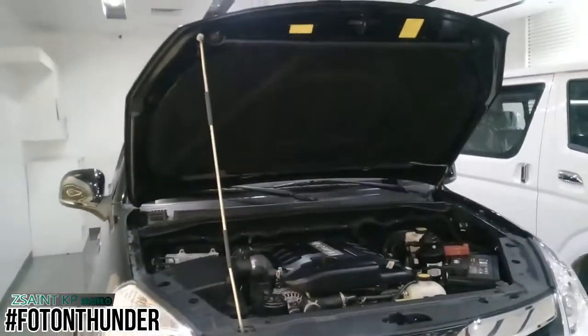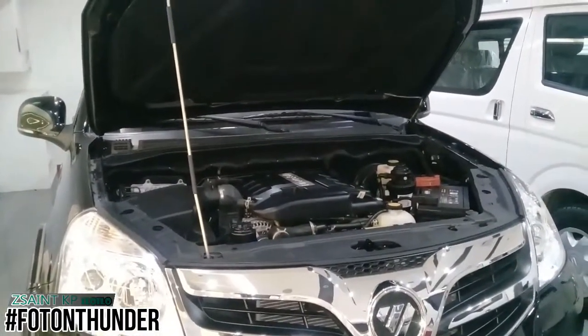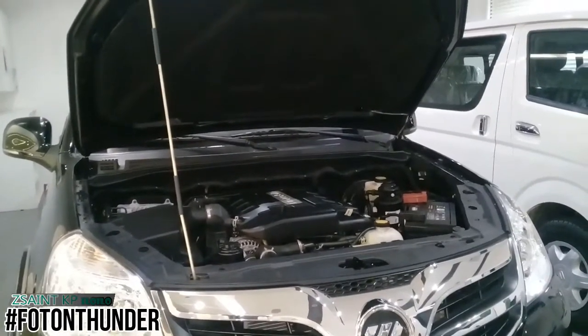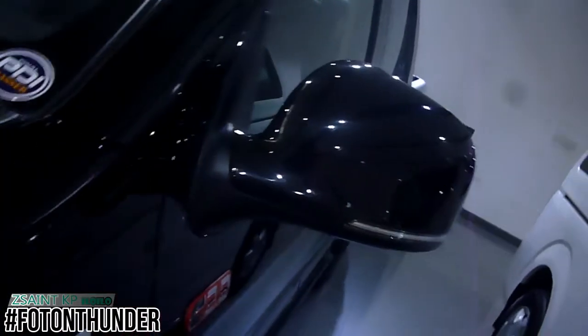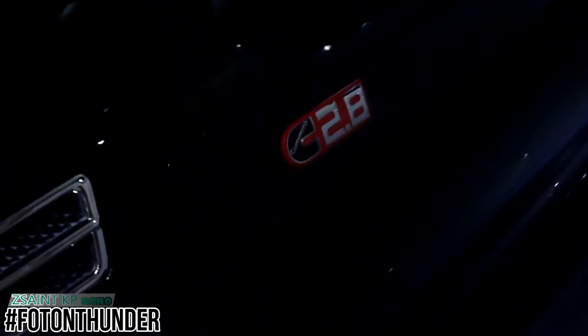The truck generates 160 horsepower and 365 Nm of torque between 1500 and 3400 RPM. This Thunder Automatic is obviously mated to a 6-speed automatic gearbox. The fuel tank of this Thunder Automatic can carry up to 75 liters of diesel, and again, it is Euro 4 compliant as its emission standard. The drivetrain of this Thunder is rear-wheel drive.